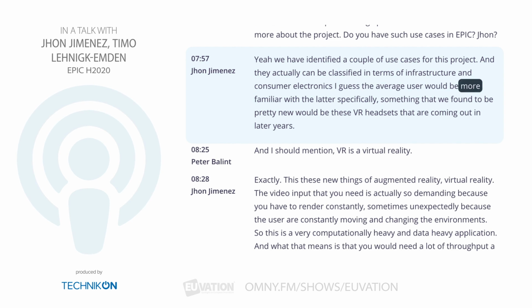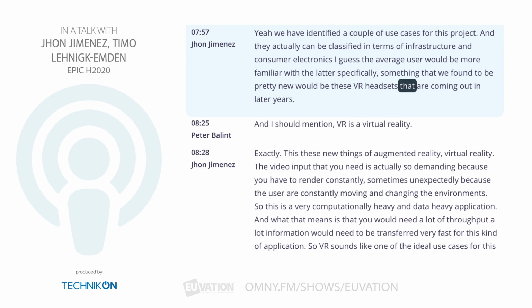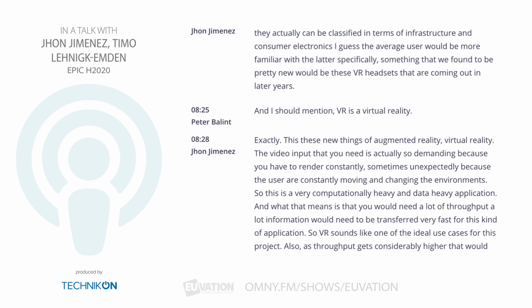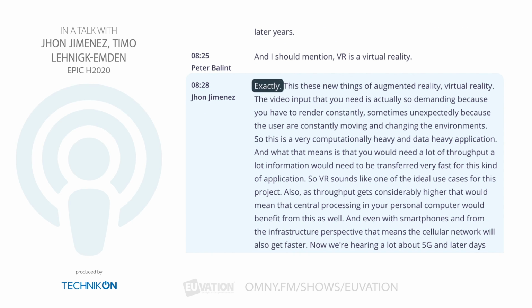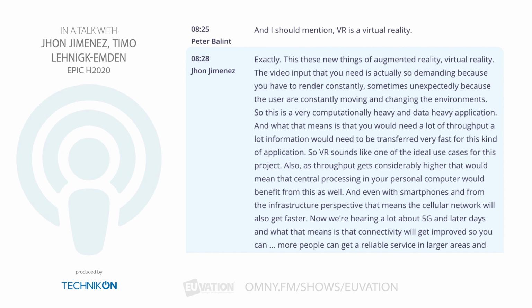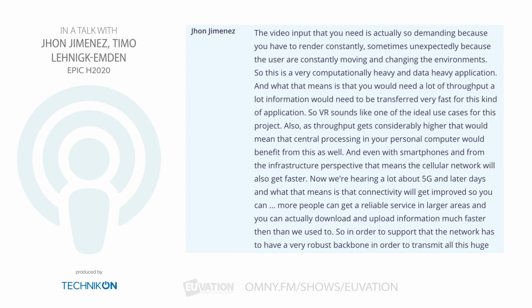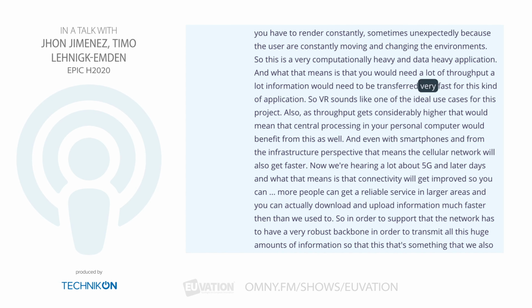I guess the average user would be more familiar with the latter, specifically something that we found to be pretty new would be these VR headsets that are coming about in later years. And I should mention VR is virtual reality. Exactly. These new things of augmented reality, virtual reality. The video input that you need is actually so demanding because you have to render constantly, sometimes unexpectedly, because the user is constantly moving and changing the environment. So this is a very computationally heavy and data heavy application. And what that means is that it would need a lot of throughput. A lot of information would need to be transferred very fast for this kind of application.